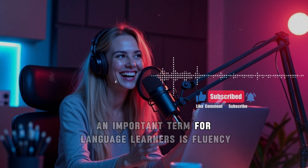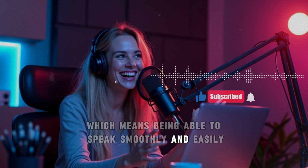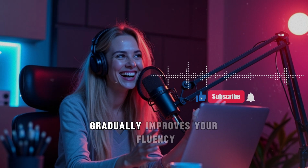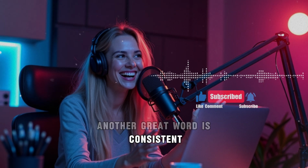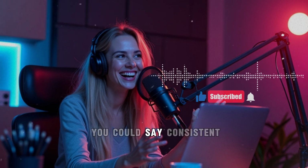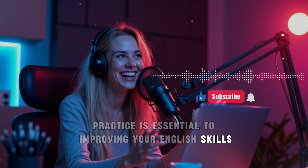An important term for language learners is fluency, which means being able to speak smoothly and easily. For instance, thinking in English daily gradually improves your fluency. Another great word is consistent, which means doing something regularly and steadily. You could say, consistent practice is essential to improving your English skills.